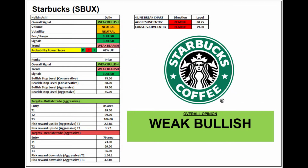So in terms of a score based purely on the technicals at the moment, I'm going weak bullish for Starbucks. Heading into Heikin-Ashi, that trend has been down, but the other signals are starting to turn things around. I'd like to see a bit of a pickup in volume and volatility though, and our probability power score is also indicating a stronger chance of an up move, but we've got to wait for that trend, that T there, that red one, to flip to green before getting interested.